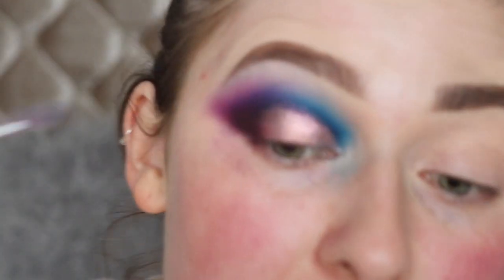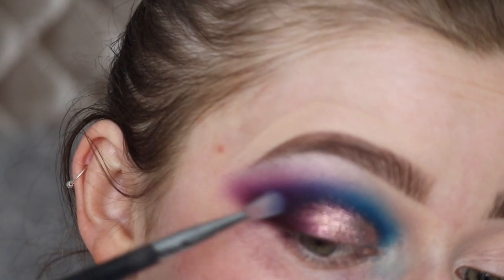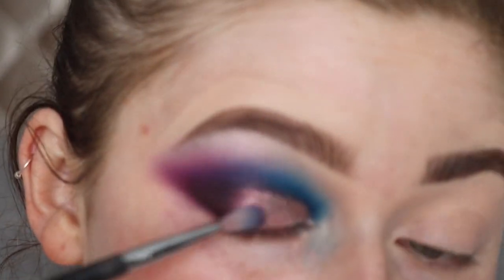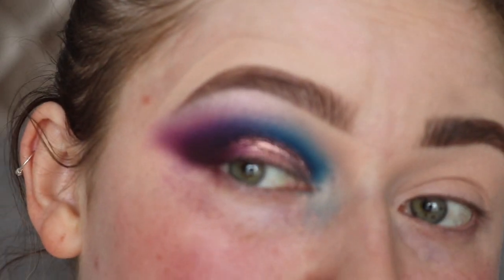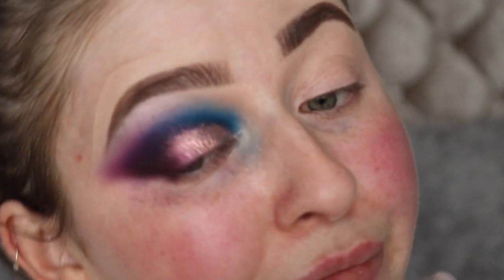Okay. I'm gonna take some of the Liquor shade, and some of that Wasted shade, which is the purple, and then I just blend it in between. These are matte shades, so they will go over the glitter fine. I'm gonna stop filming, do the other eye up to this point, and then I'll show you what I do next. Bye.